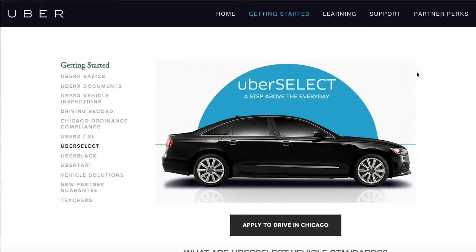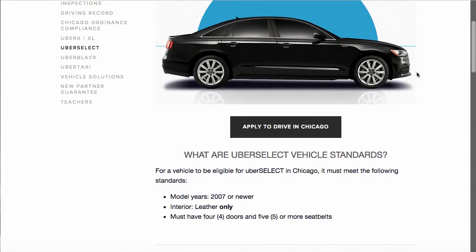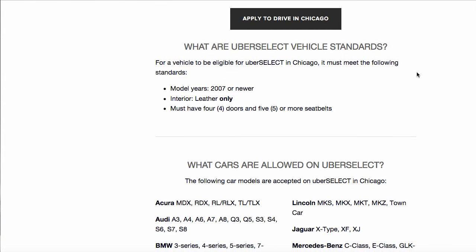So first of all, let's go through what you need to be an UberSelect driver in Chicago. You need a model year 2007 or newer. The interior has to be leather, and it must have 4 doors and 5 seat belts.